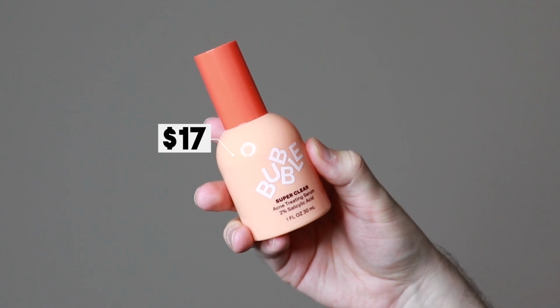Moving on to acne treatments, because I still get pretty bad acne in the winter. I have two products on this list. One of them is the Bubble Super Clear Acne Serum. You all have seen me talk about this so much, and that's not about to stop because this is one of my favorite formulas for an acne treatment because it has colloidal oatmeal in it, and it is by far one of the most hydrating acne treatments that I've tried.